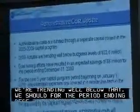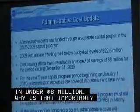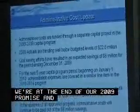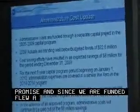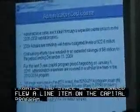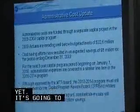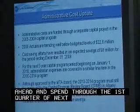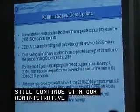Why is that important? That's important this year because we're at the end of our 2005 to 9 program, and since we are funded through a line item in the capital program, that capital program has not been approved by the Capital Program Review Board yet. So what's significant about the $8 million is it's going to allow us to spend through probably the first quarter of next year, so we can still continue with our administrative expenses. Otherwise, we'd have nowhere to charge with that. So that's pretty good news.